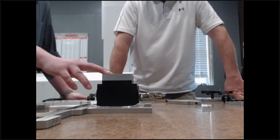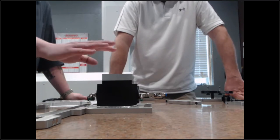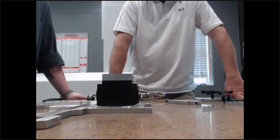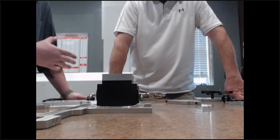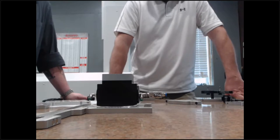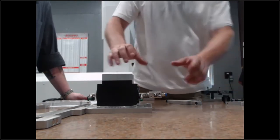Exactly, and now you'd be failing parts that are actually good because they were distorted by the fixture. So this here just does away with any of that user error or human interaction. Whether it be one guy measuring multiple parts or multiple inspectors measuring parts, you don't have to worry about anybody clamping anything too tightly or too loosely, because it's going to get consistent clamping power every single time. That's the biggest selling point on this.